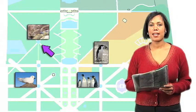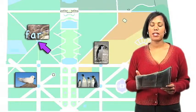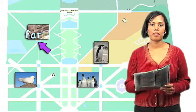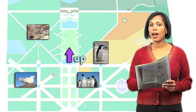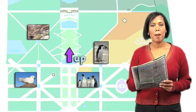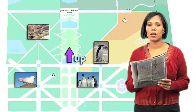So, I can say that they are far from the penguins. That is because the opposite of near is far. What else do we have on the map? Well, if I go all the way up to the top of the map, my friend told me I will find an animal that is very large.